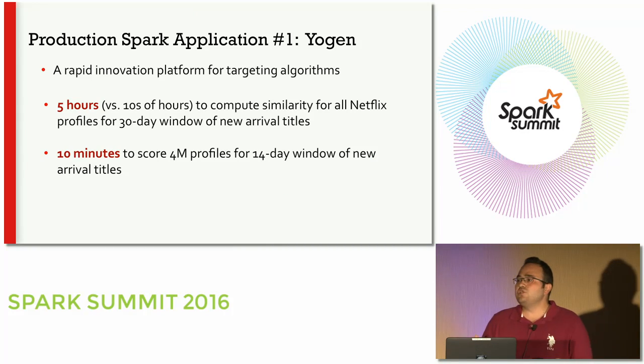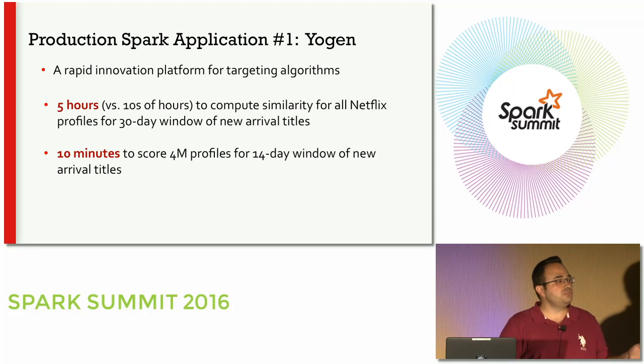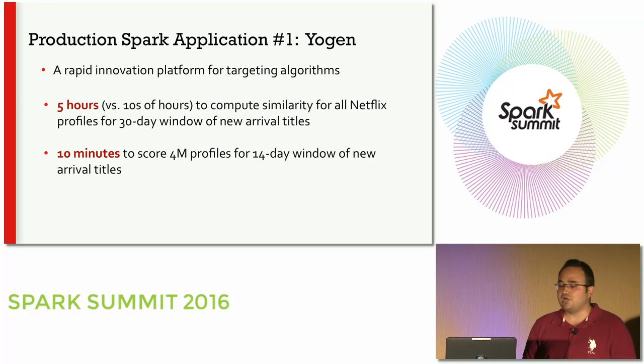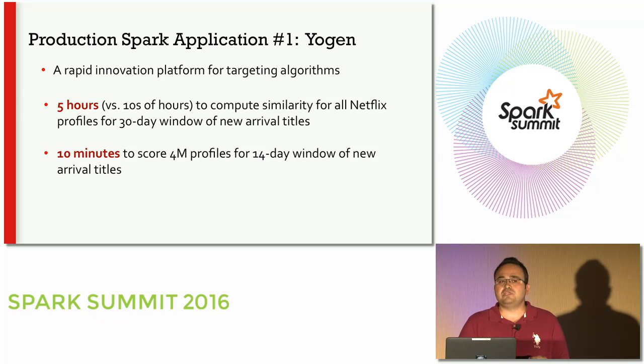Now that we have the tooling for our users to start developing new applications, I'd like to conclude this section with 2 production Spark applications that various teams at Netflix have built. The first application is called Yogan, which the application owners define as a rapid innovation platform for targeting algorithms. What this means is, say Netflix released a new TV series, and we want to promote this new title to some subset of our users. The question is, which subset should we pick? The answer to this question is determined by targeting algorithms and models.